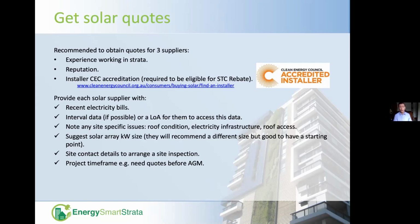We want to give them site contacts. So how can they get access to your site? How are they going to get keys to access your main switch room? Are they going to meet a building manager? Are you going to be there? Is someone from the executive committee going to be there? Is there a lockbox with the code? And give them a project timeframe too. So if you have a meeting coming up, say in a month, and you want some quotes before then, let them know. So hopefully they can give this information to you so you're well prepared to take it into that meeting.